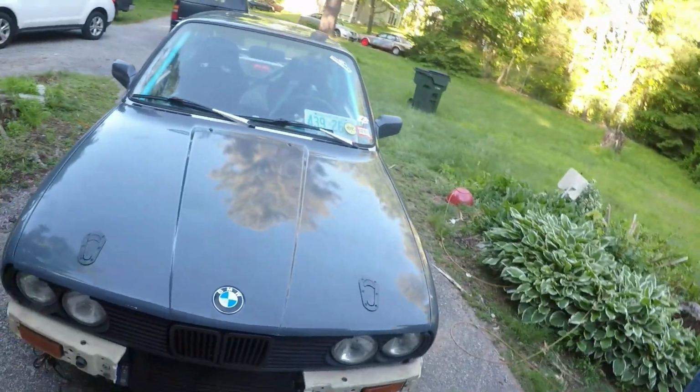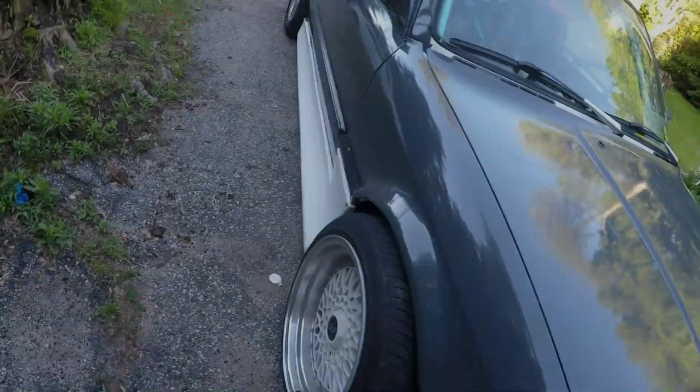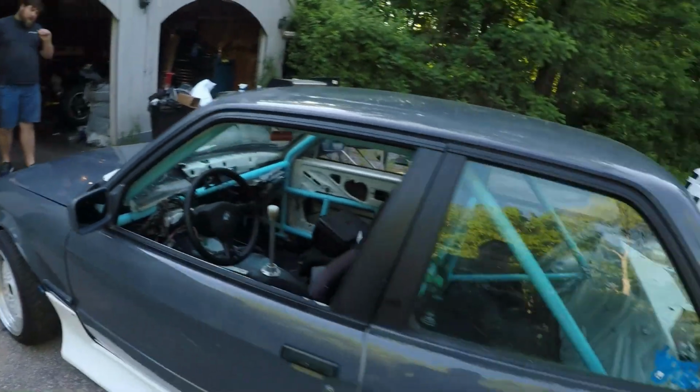Alright guys, it's another bright and early Saturday morning and we're about to head off to NEDCO June Jam. And the car is all finished wrapped. Just kidding, it's not all finished. We were up till probably like 12 last night and that's as much as we got done.